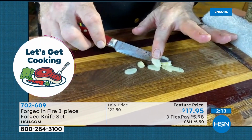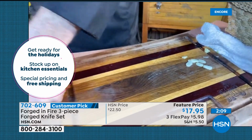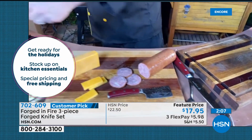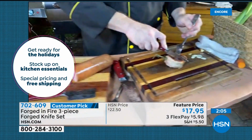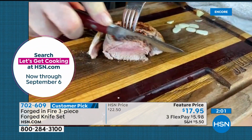So you want to make sure that this has a great blade on it. But I'll tell you something, man. When it's fillet time, this paring knife makes the best darn steak knife. I want you to see this. It just falls through there. Are you kidding me with this?